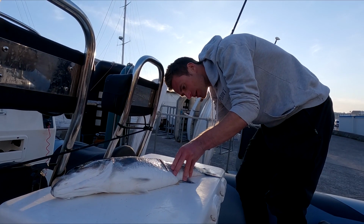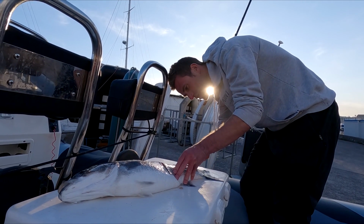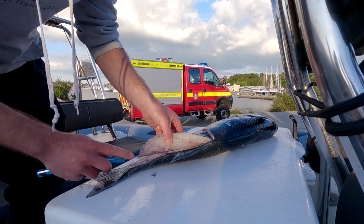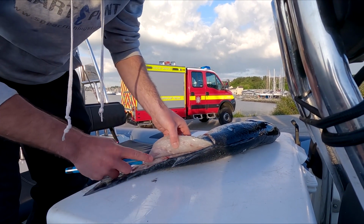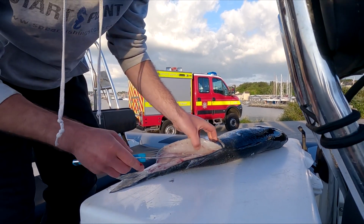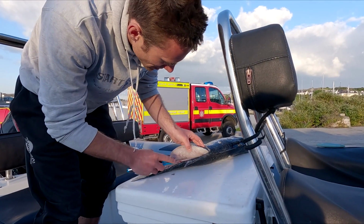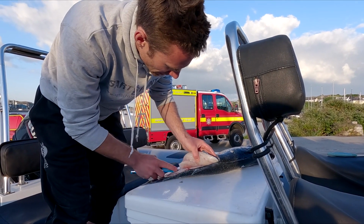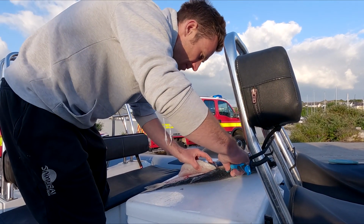I don't want to waste any of this lovely fish. Just nicked my finger on his scales. So I've actually bought some chainmail gloves for filleting at home, so that doesn't happen anymore.